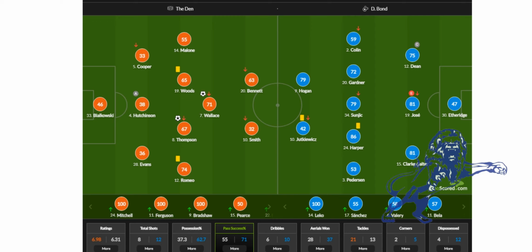And you can see the players coming off the bench, even though they didn't have a lot to do because they weren't on for long. Well, you can see Pierce was on for quite a while, 50%, which is better than the rest of the defenders. Yeah, Ward-Farson 57, but Mitchell again 100, and he was on for 20 minutes. So there you go.